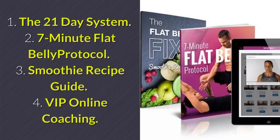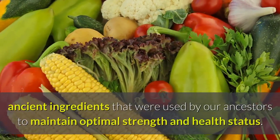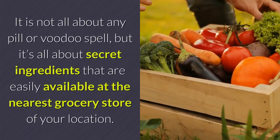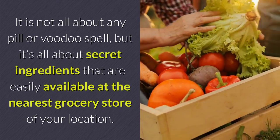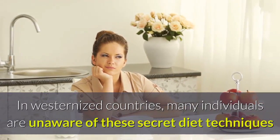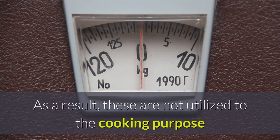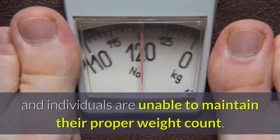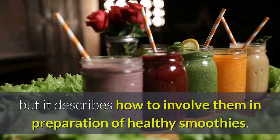VIP online coaching. The basics of this best fitness program start with the collection of ancient ingredients that were used by our ancestors to maintain optimal strength and health. It is not all about any pill or voodoo spell, but it's all about secret ingredients that are easily available at the nearest grocery store of your location. In westernized countries, many individuals are unaware of these secret diet techniques that could be achieved through common ingredients. As a result, these are not utilized for cooking purposes and individuals are unable to maintain their proper weight.